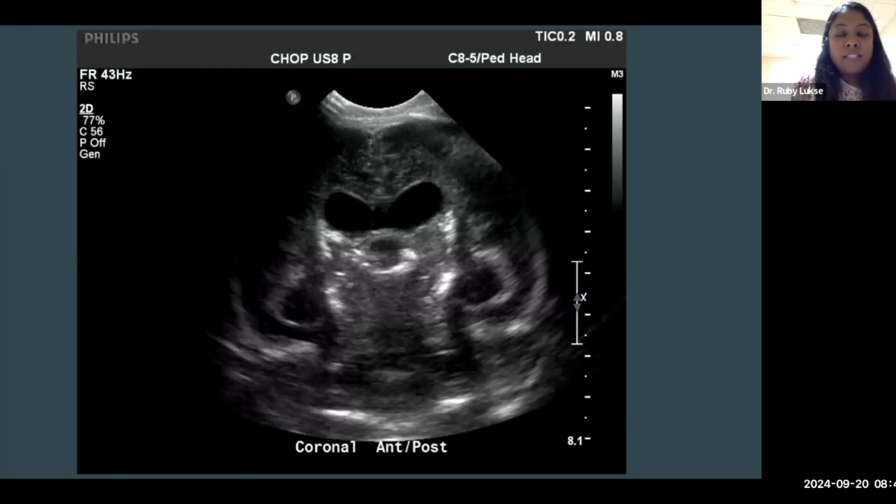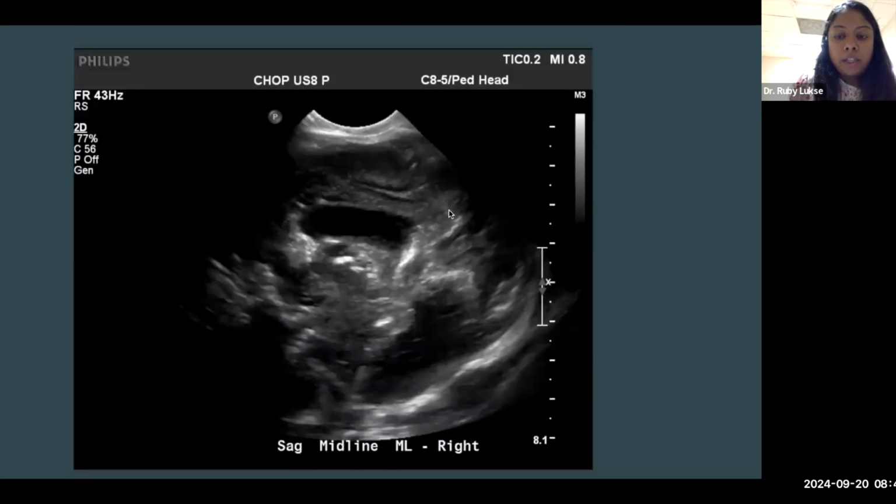So in this baby, again, we have to know normal structures to identify pathology, right? So now you guys have seen some normal coronal ultrasounds, and you can see that these lateral ventricles are a little bit more rounded than we like, as is the third ventricle. The temporal horns are also dilated, right? And there's all this echogenicity in the parenchyma, especially surrounding the third ventricle and along the periphery of the lateral ventricle.